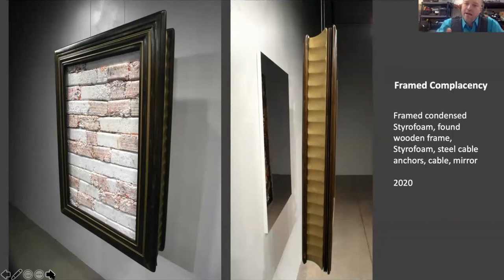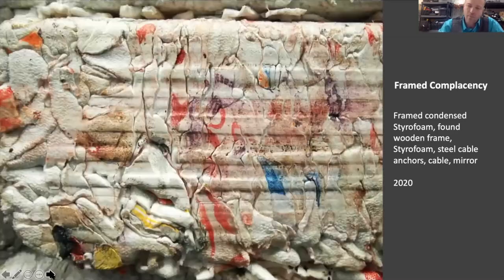And with that, I created Frame Complacency. In this, a used frame is refinished with a dark stain and gold painted accents, and then the styrofoam bricks are placed inside of it. Essentially, what this is doing is framing the material that is usually looked at as trash. So it's giving it a new importance, okay? Especially when it's displayed in a gallery or museum. It's placing a higher importance on the material that's being highlighted.